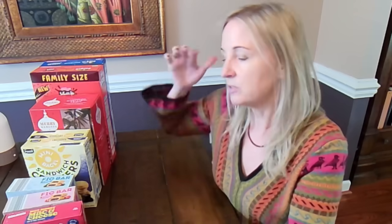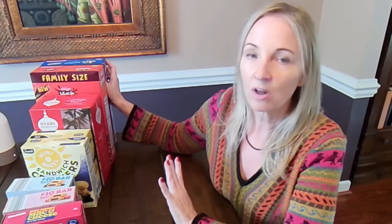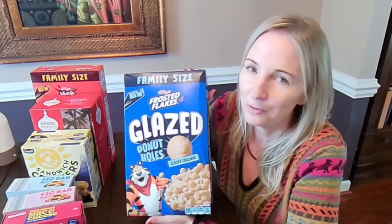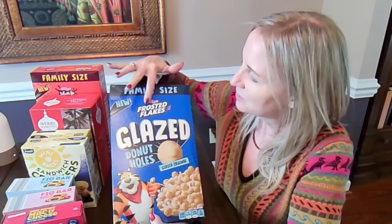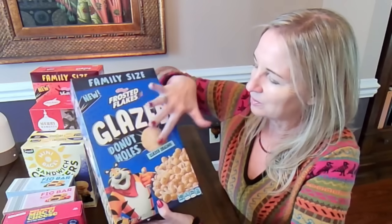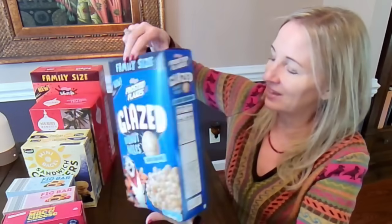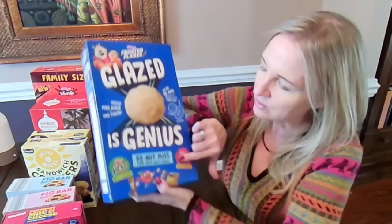Oh, and they had some stuff on clearance. They had 2 types of cereal, and the cereal was $1.19 per box. It may be terrible. I don't know. I know it's not health food. It was $1.19 for this big box of cereal. These are Frosted Flakes glazed donut holes, which is like Kix, the little balls. This is the most horrible thing. It was $1.19. Like I couldn't walk away. Glazed is genius.